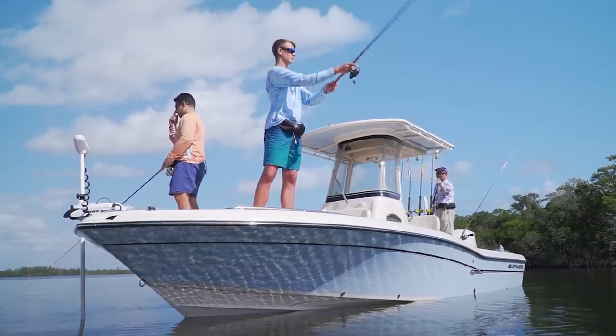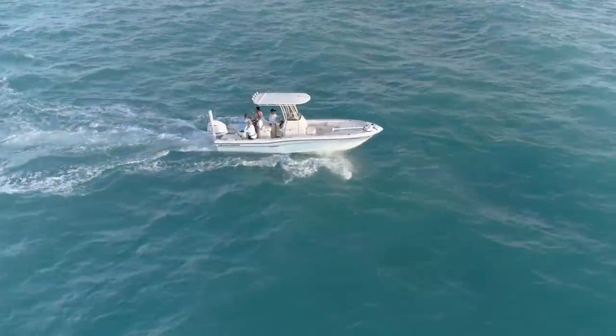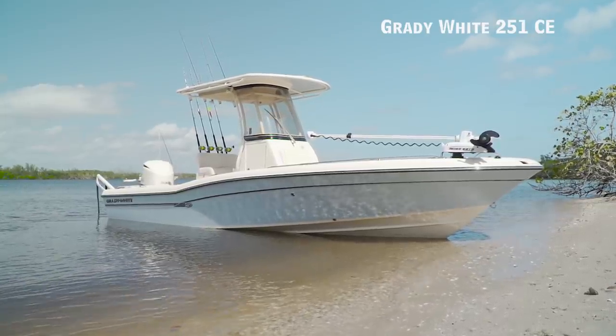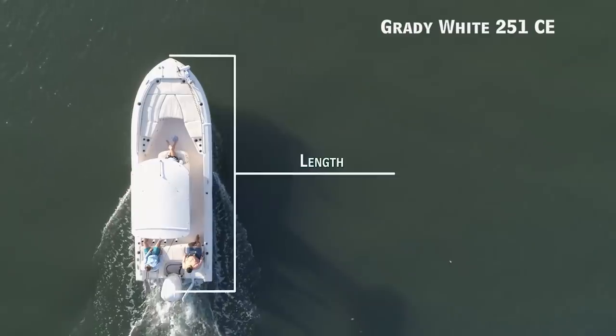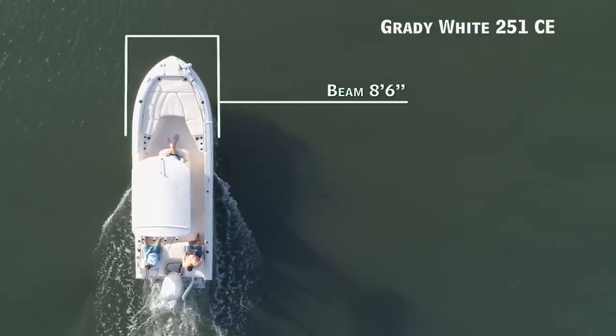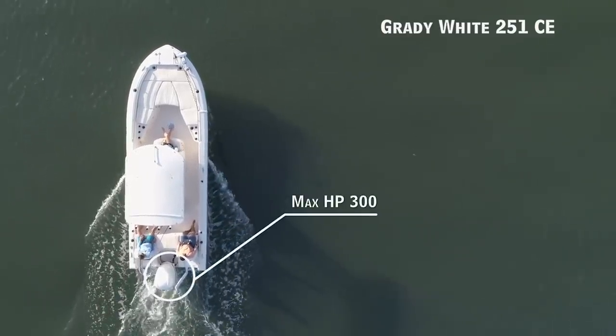In search of a versatile boat that handles both inshore and offshore conditions with ease? If so, we'll be taking a look at the Grady White 251 Coastal Explorer. A bay boat with an overall length of 24 feet 7 inches, a beam of 8 feet 6 inches, and a max horsepower rating of 300.